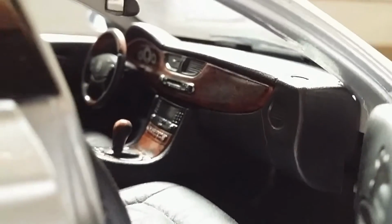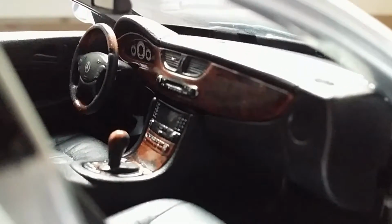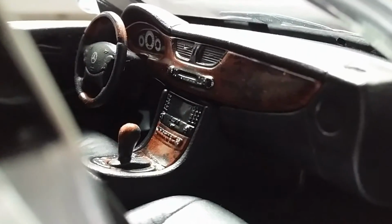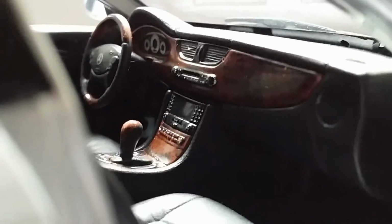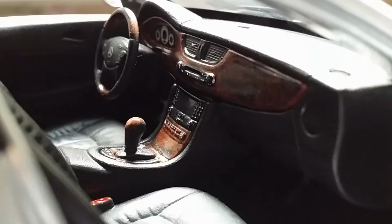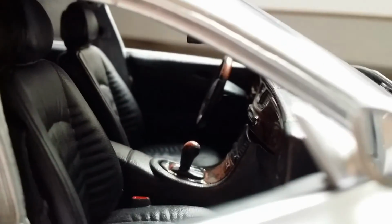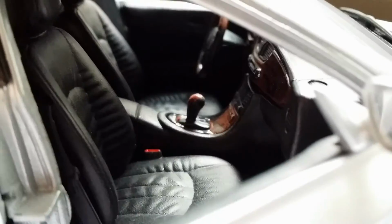And if you look at the passenger side, you can immediately see the center console here with all the buttons, the LCD screen in the middle, gear shifter, the individual grills on the fans, and here's another look at the seats. They have the leather pattern.